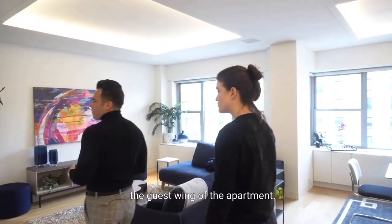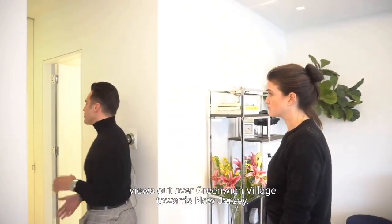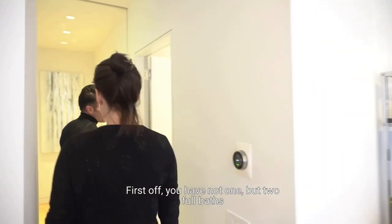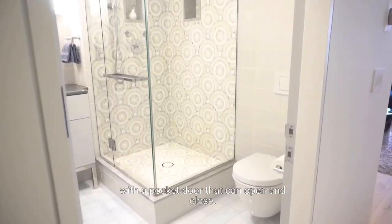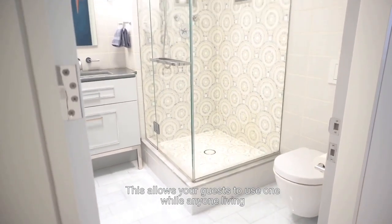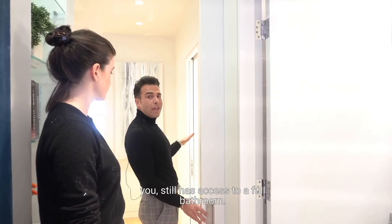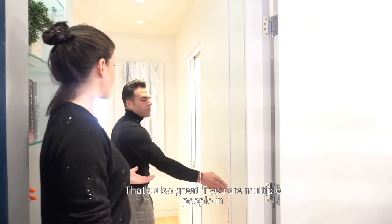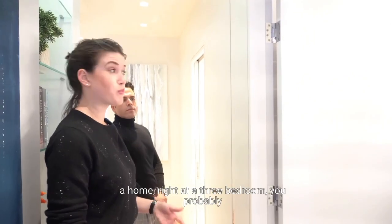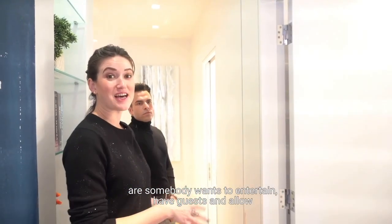Yeah, it's great. So we're going to go into the guest wing of the apartment. All the guest bedrooms face west with unobstructed views out over Greenwich Village towards New Jersey. First stop, you have not one but two full baths with a pocket door that can open and close. This allows your guests to use one while anyone living in the back of the apartment, sleeping, studying, what have you, still has access to a full bathroom. That's also great if you are multiple people in a home, right? At a 3-bedroom, you probably are. Somebody wants to entertain, have guests, and allow other people to sleep.